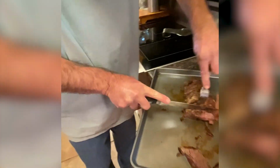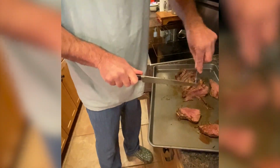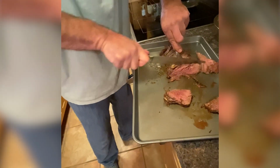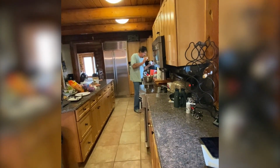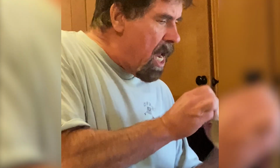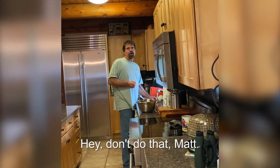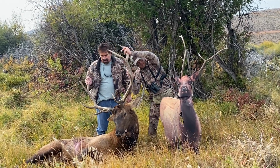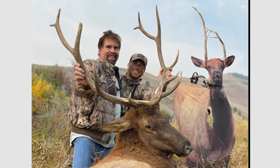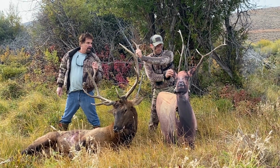Straight out the fire into the, not bad, huh? How is it? Hey. I mean, still smoking. We cut that tenderloin out, barely seasoned it, and me and Bill are celebrating, high-fiving, and just enjoying the most precious renewable natural resource, which is our wild game protein that we get to enjoy, that we took out on our own ranch.